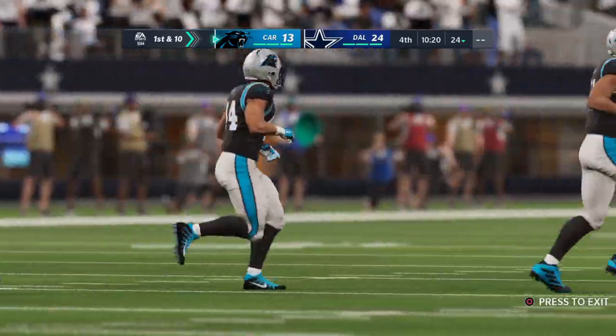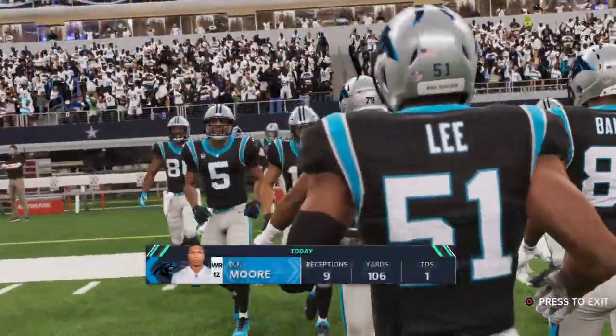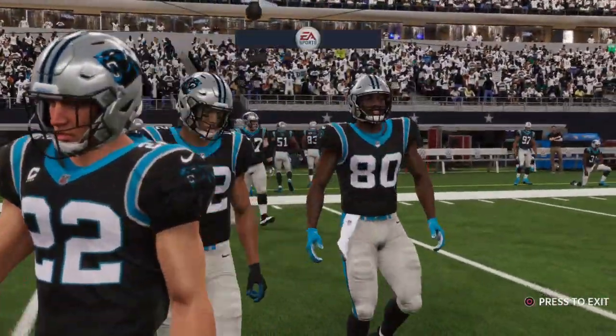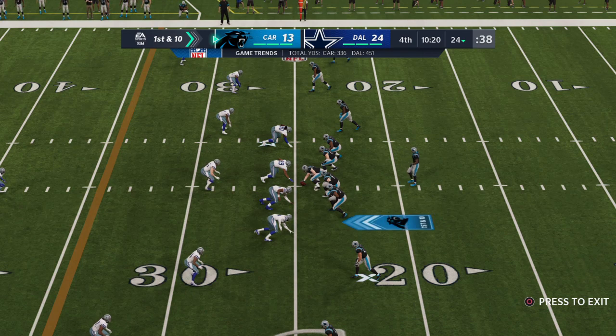At their own 24-yard line, there's DJ Moore as he and the rest of the offense head back out there. And I know that they've double-teamed him a couple times, but not a ton. Whatever they're doing isn't working. He's up over 100 yards. We'll see how they adjust. And when they do that, they weaken their defense in other places as well.